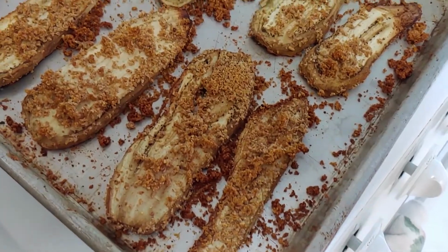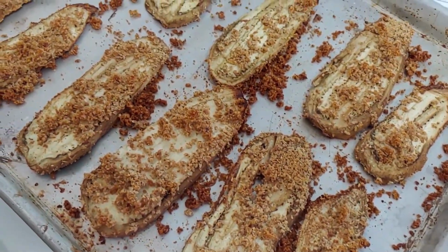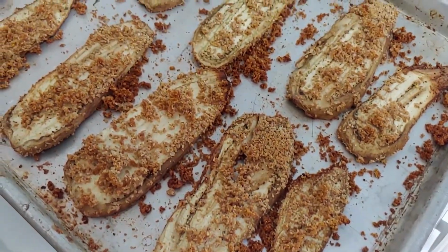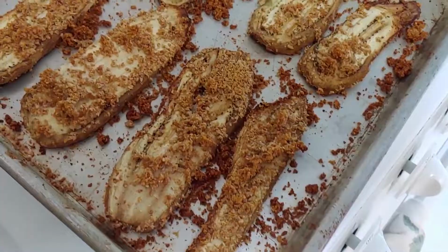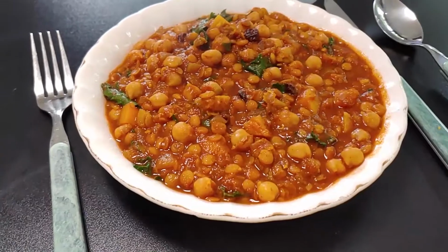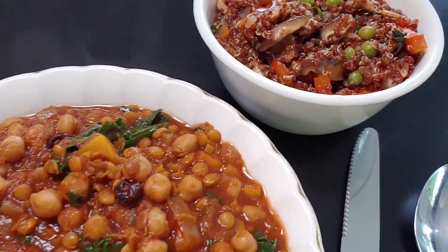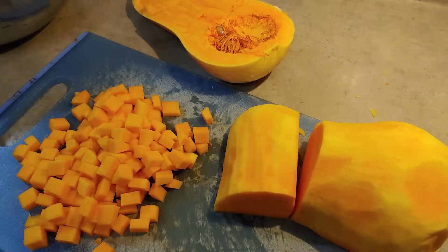Alongside, we had baked eggplant slices, which were actually pretty good. These would be good with a low-sodium marinara and Nutritarian parm as an homage to eggplant parmesan. Dinner was a Middle Eastern chickpea stew and quinoa sticky rice. Both were super flavorful. After dinner, I decided to prep the butternut squash for the next morning's breakfast.